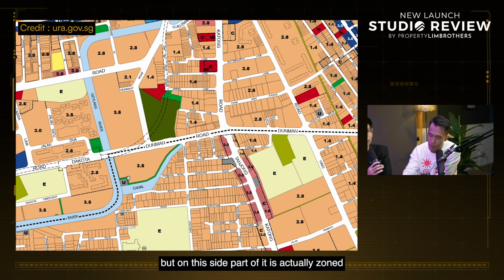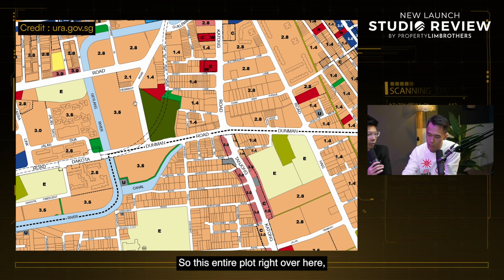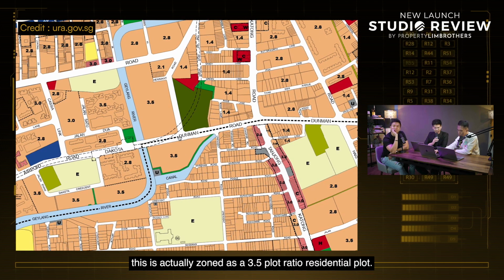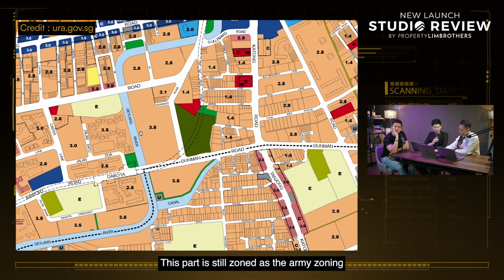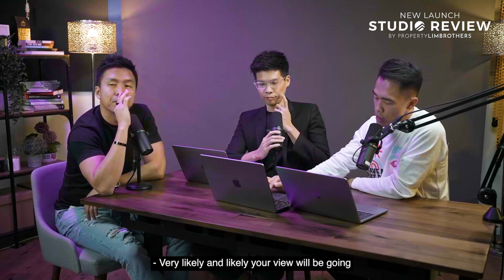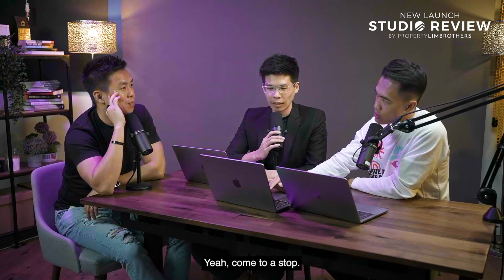But on this side, part of it is actually zoned as residential. So this entire plot right over here, just towards the right-hand side of Geylang River, is zoned as a 3.5 plot ratio residential plot. This part is still zoned as army zoning. The future development is going to be like 30-over levels. Very likely your view will go until here, then bam. Come to a stop.